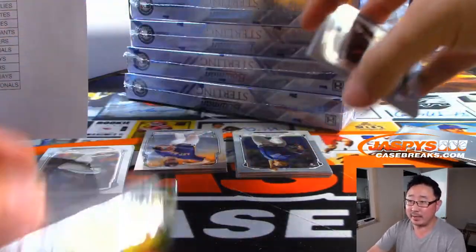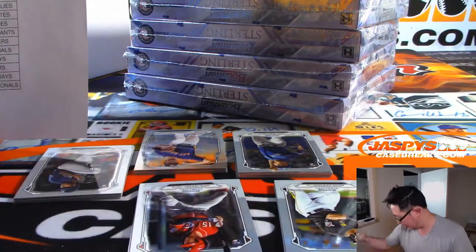Yeah, we got some big hits already. A lot of prospects in here. A lot of up-and-comers. Carter Kieboom, Victor Mesa, et cetera, et cetera. A lot.